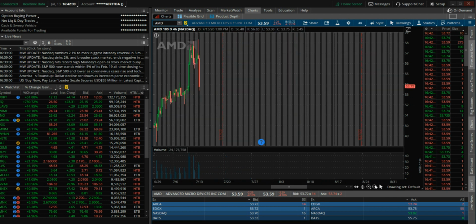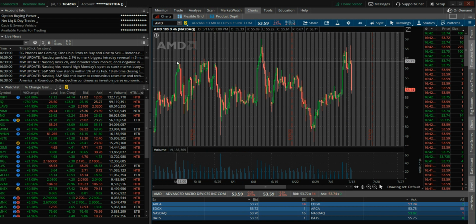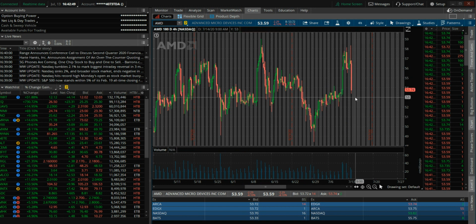You look at previous history. How did the stock act before? When it goes up big, it drops back down big. Goes up big, drops back down. Plus, it also helped that there was a lot of resistance in this $58 area.